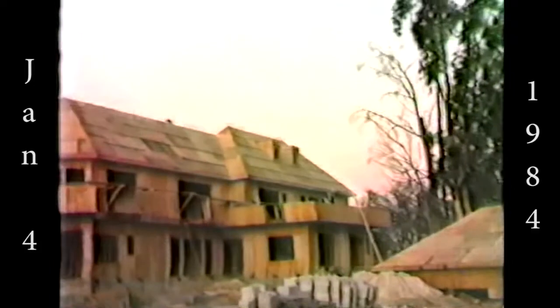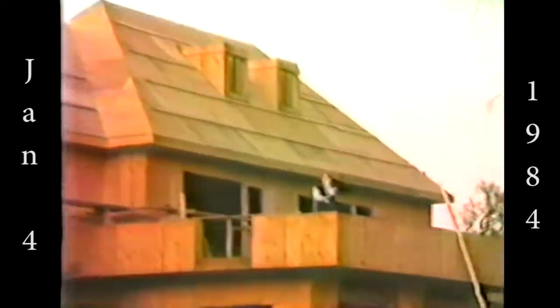Here it is from the backyard, January 4th, 1984. Here we are. It is February 5th. They've just finished the roof of our house.